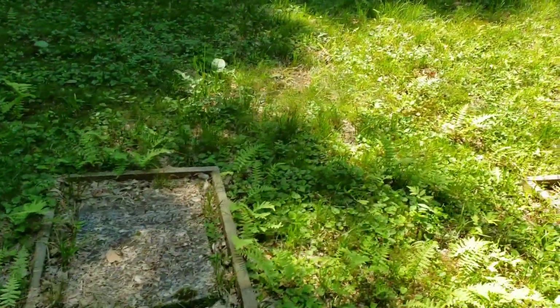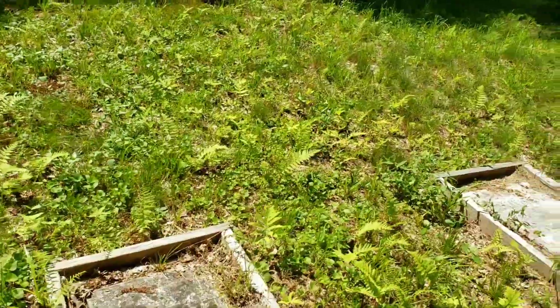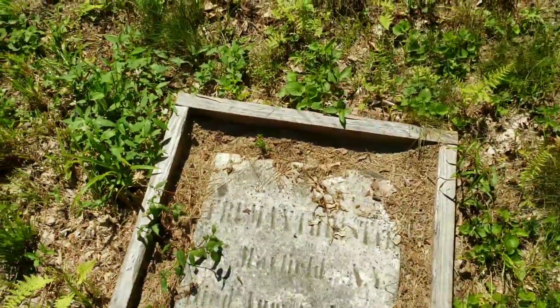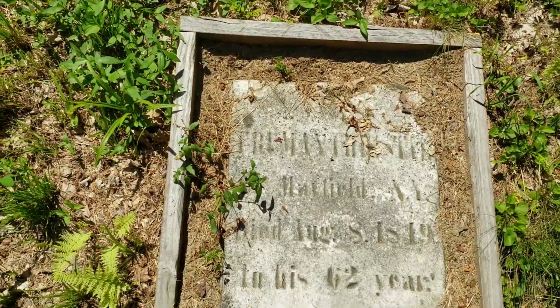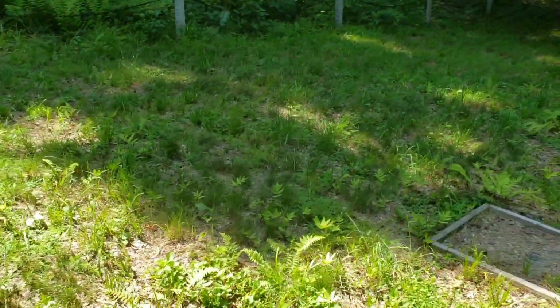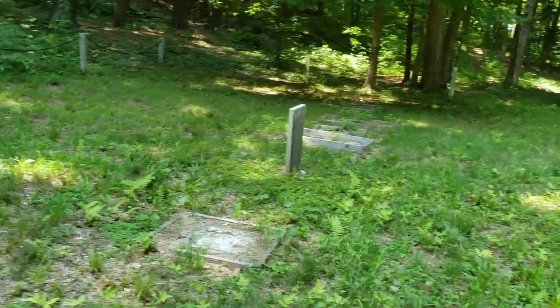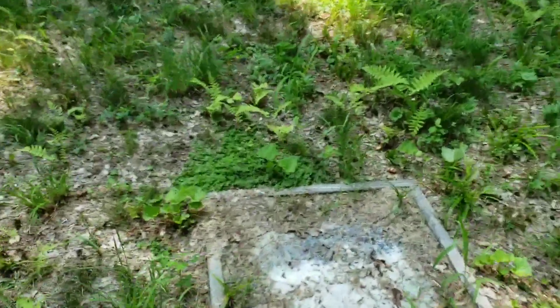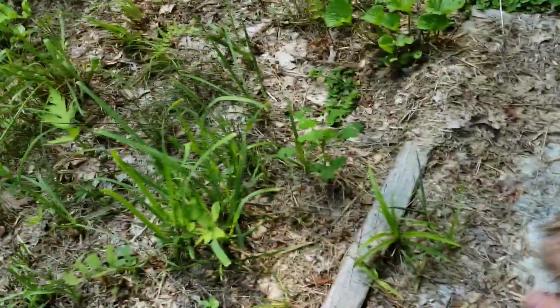So far I'm seeing more women than men. And you know, this place, the tower, they say was built by these people. So who knows, man? You might have had a bunch of female masons in this joint. There's not a lot of stones in here. It's a small cemetery, but they're here.